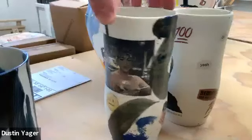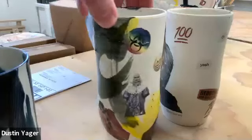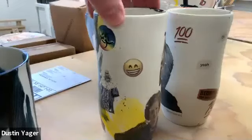And is there a matte glaze on the outside, or is there no glaze on the outside? Most of my work is not glazed on the outside. Uh-huh. And is everything that we're looking at, are you mid-range and this is all porcelain, it looks like?